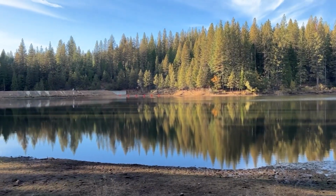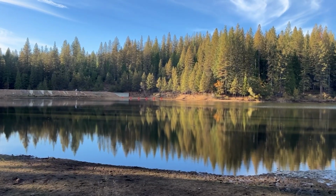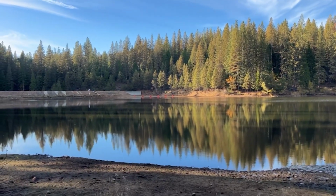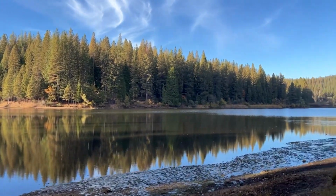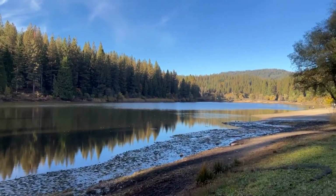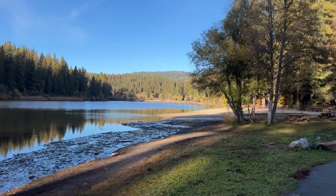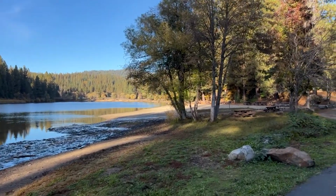Over there's the dam. That over there, see where the yellow or the orange little doodads are? That's where they cleaned out a bunch of tules and whatever, and that's why they had emptied the lake. But it looks like it's refilling, and this next week we're supposed to get a ton of rain. So that means this will be filling back up really quick.